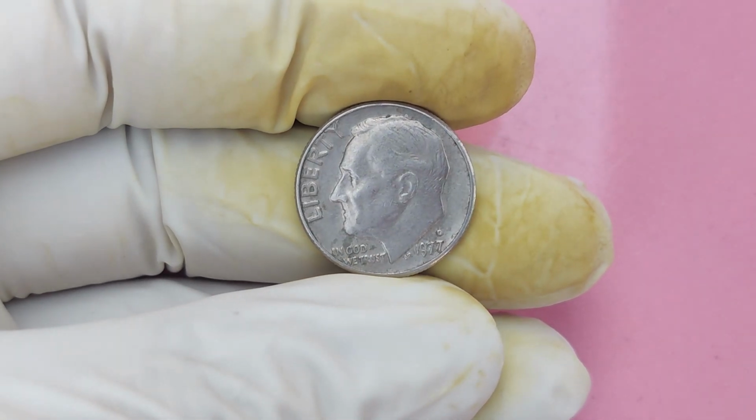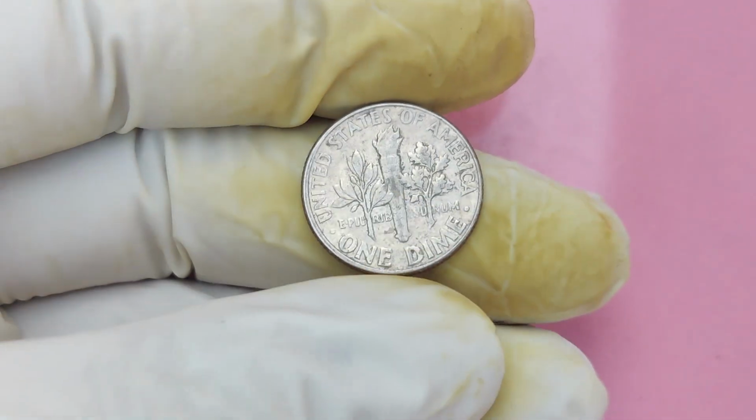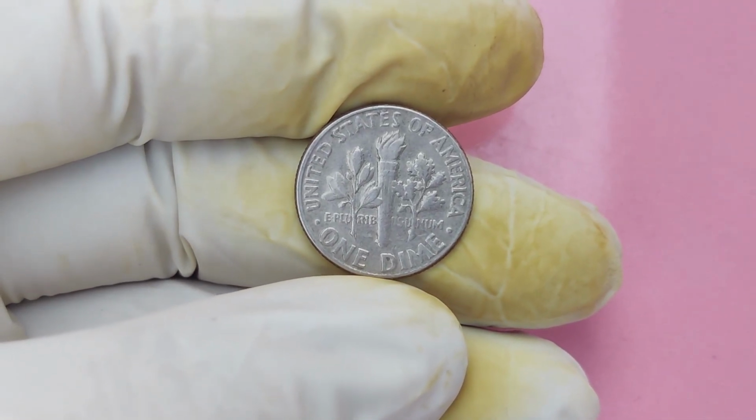And as demand continues to rise, we could see that number go even higher in the coming years. If you happen to have one of these coins, you could be sitting on a literal goldmine.